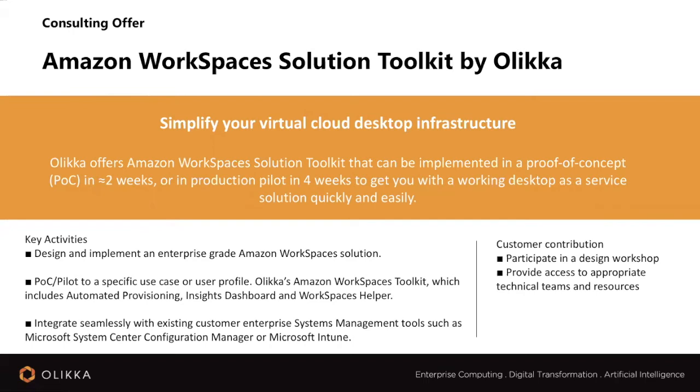And what we ask from our customers is to participate in a design workshop with us to go through and really understand the key requirements for that production pilot, or whatever the engagement looks like in your case, and provide us access to appropriate technical teams and resources so we can deliver a great outcome for you.